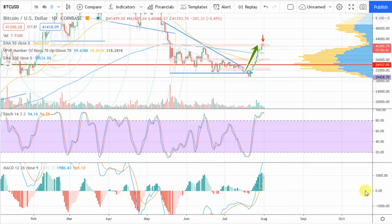The second bit of evidence is the stochastic. So we had this little double humped camel here. We had a peak, we came back, crossed over again, and now the fast line, the %K, the blue, is looking like it just touched and crossed over the red. If we don't get any higher than this zone here, this little crossover is going to complete and send this stochastic cycle headed in the other direction.